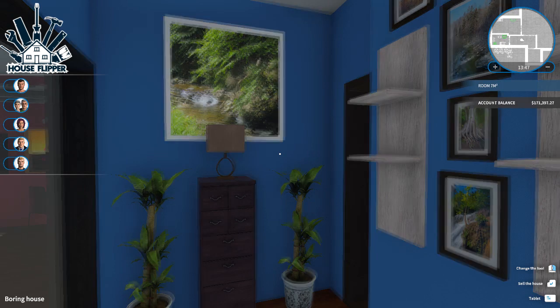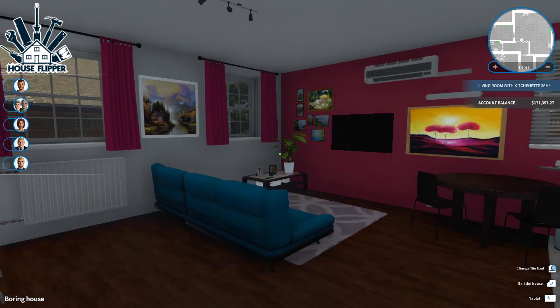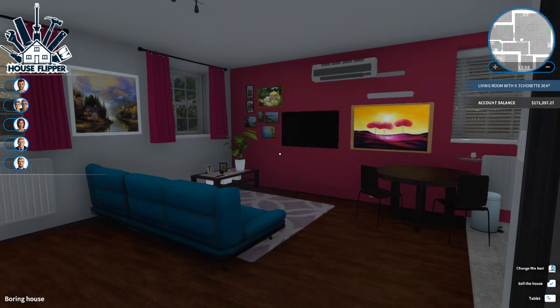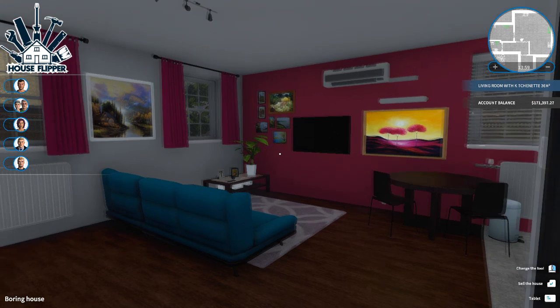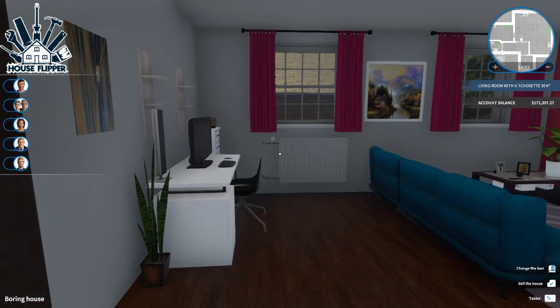Let's head back into the living room now. I left these glass doors here because I really like those. Now I know my pink colour scheme for the living room might not be everyone's cup of tea, but I really like it. It's only got one wall that is bright pink, the rest of them are grey.